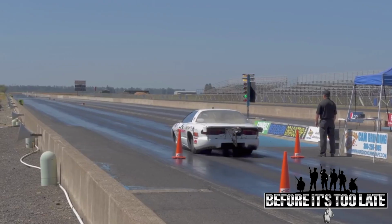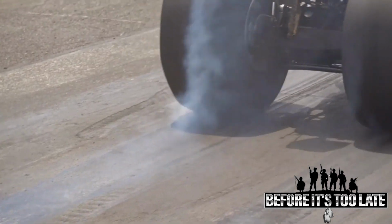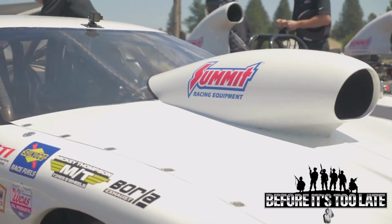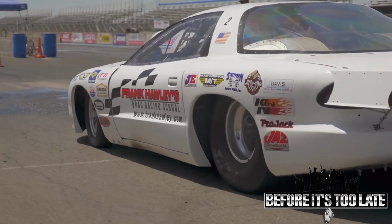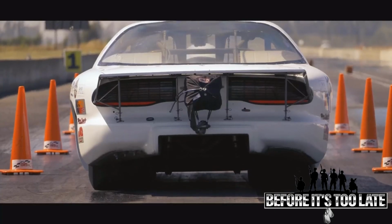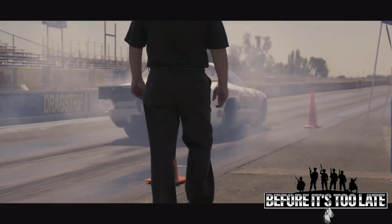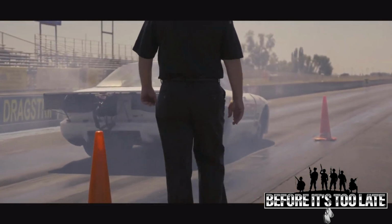Now, as I mentioned, your goal in this course is to get your driver's license. And you do that by moving up the stages in the course. When Frank feels you're ready, he'll move you forward. So first you'll go to the flag number 1, then 2, then 3, then finally the full quarter mile.